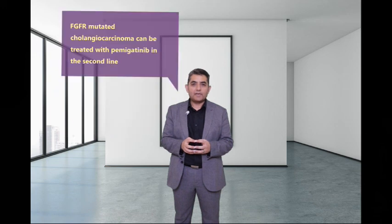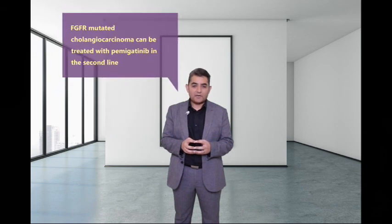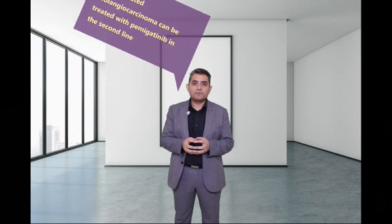FGFR2 gene alterations are involved in the pathogenesis of cholangiocarcinoma. Pemigatinib is a selective potent oral inhibitor of FGFR1, 2, and 3, and this drug has shown efficacy in those patients. Currently, the FDA has approved pemigatinib for the treatment of adults with previously treated unresectable locally advanced or metastatic cholangiocarcinoma with FGFR2 fusion or other rearrangement. Pembrolizumab could be an option if the patient has deficient mismatch repair.